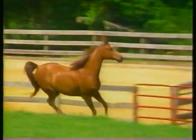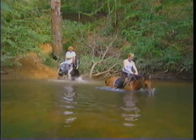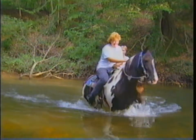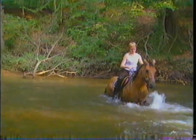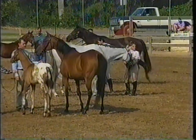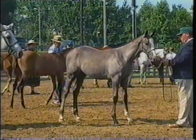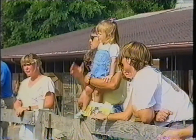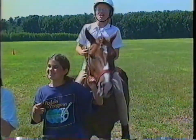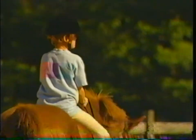From Arabian to quarter horse to All-American, there are many breeds to choose from. State fairs are also another great place to see different kinds of horses. You might want to consider going in partners on a horse, sharing the expense, responsibility, and the fun.